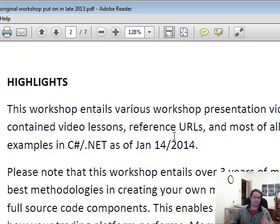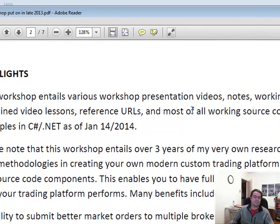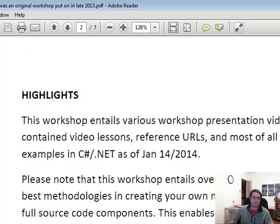This stuff works, and I'm going to show you how, I mean. So how it's presented is through videos, notes, my own working notes, self-contained video lessons, outside external reference URLs, and of course working source code. And all those examples could be in C++, .NET, C#, and MATLAB as well, obviously.